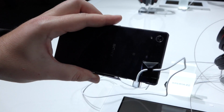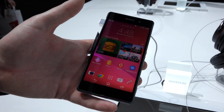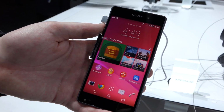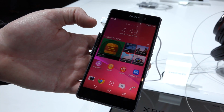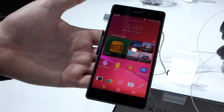It has that same camera that Sony's been touting for a while now, that 20.7 megapixel sensor. It's an Exmor RS, I believe. And it takes pretty incredible photos in the right conditions. Sony's been pretty proud of that. Same G lens on there too. So that's definitely a big part of this phone. Of course, you've got the same water and dust proofing Sony promised on the Z1, on the Z2 too.